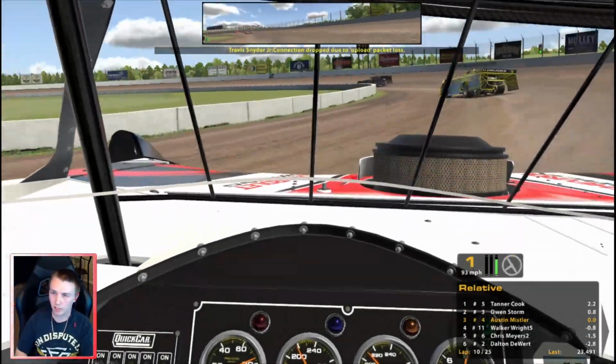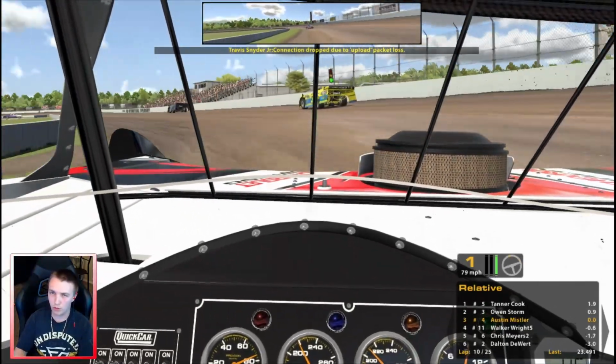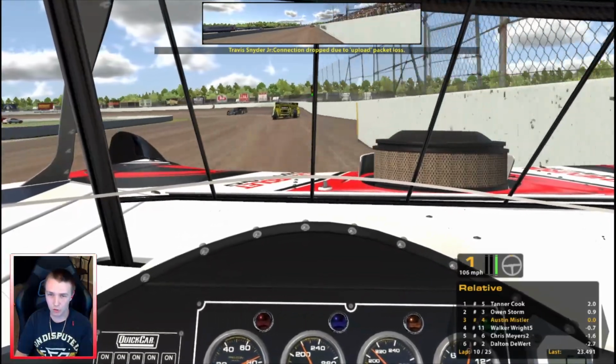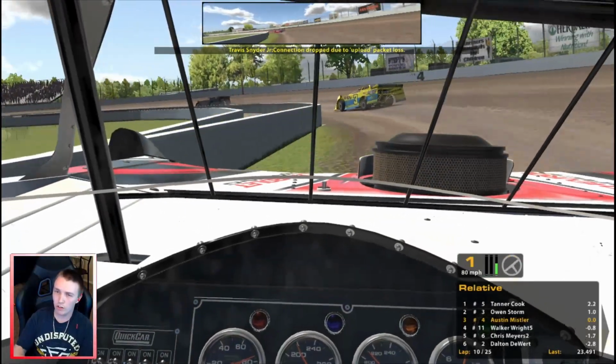Okay, we need to try to get down here. Yep, there he probably went. I think that was the 10 car. Dropped due to upload packet. That sucks. You hate to see it. He was pretty quick too. I think he was kind of close to the leader up there. I don't know how close, but he was up there.